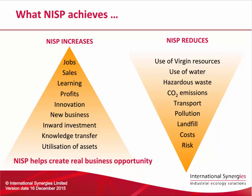The first thing that we found through these business opportunities is that it increased a lot of the areas where business needs to be better. You can see here that it increases sales, profit margins go up. It gives you a demand pull on innovation. You know, how can I do this better, or how can I use this other thing? So it helps drive innovation.